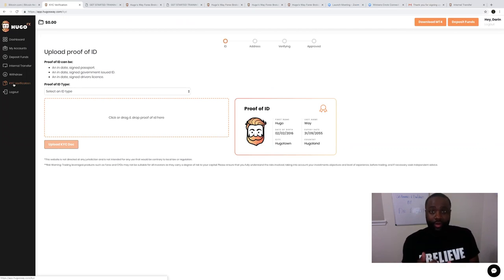Take a picture with your smartphone, email it to yourself, and then download that picture, and you're just going to drag and drop that into this space. Now, once you do that, you're going to click upload the KYC doc, and once you actually have that, the next step is going to be the address. They're going to verify the address that you have.